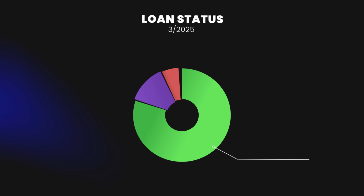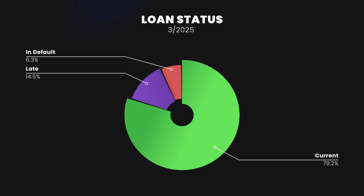When it comes to the loan status, most loans are current. The late status of the loans in my portfolio increased last month, while the default rate decreased slightly to about 6.3%. The delayed loans in my portfolio do not have a significant impact on the performance of the loan book. However, defaulted loans limit liquidity and increase the investment risk.